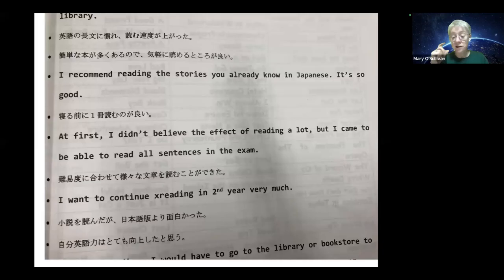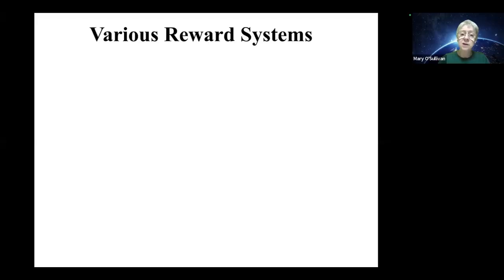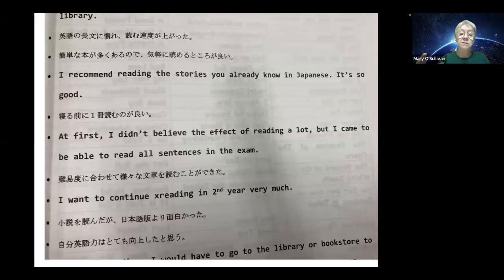One more way I have of getting the students to read is I have my own textbook. And let me see. In the textbook, I have 2 pages of students' comments about extensive reading. And it's part of their homework to read those 2 pages and pick out some expressions that kind of appeal to them or impress them and write them in their homework. So, for example, here we have, at first I didn't believe the effect of reading a lot, but I came to be able to read all sentences in the exam. And there's, "I read a novel, and it was more interesting than the Japanese version." So, I have a few things in the textbook for homework at different stages during the year.